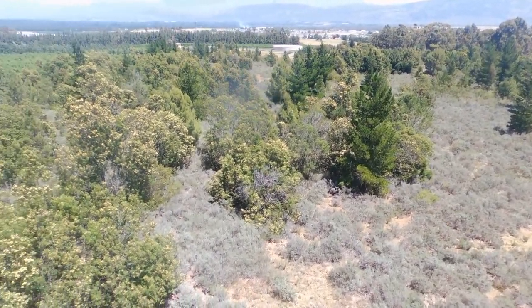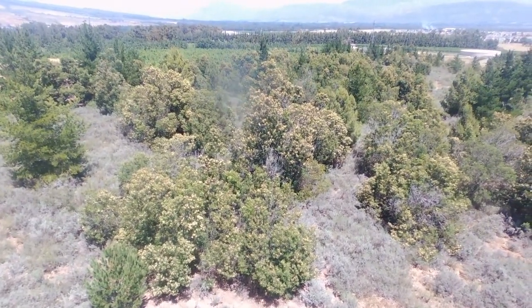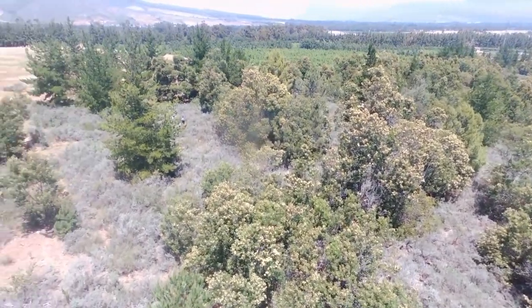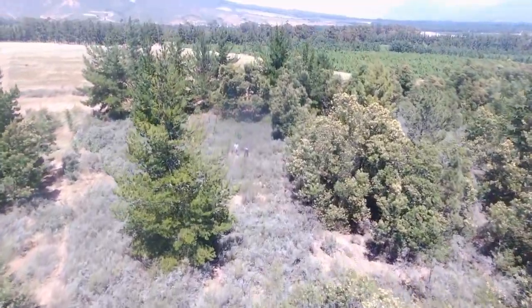In time, all of this, with the exception of those 30%, will be turned into productive orchards, and we are also going to try and aim for at least 15 or 20% of the farm to be left as water harvesting mechanisms. So we're going to build a lot of dams.